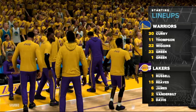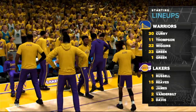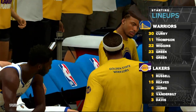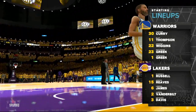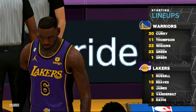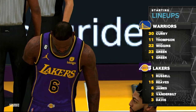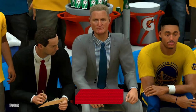All right, check out Golden State's opening lineup. The core of the dynasty all on the floor. Curry and Klay, the guards, with Draymond up front at the four. Andrew Wiggins is out there with Jonathan Kuminga. And for the Lakers, Jarred Vanderbilt out there with Anthony Davis. Then it's D'Angelo Russell, and there's LeBron James, and it's Reaves in at the shooting guard.